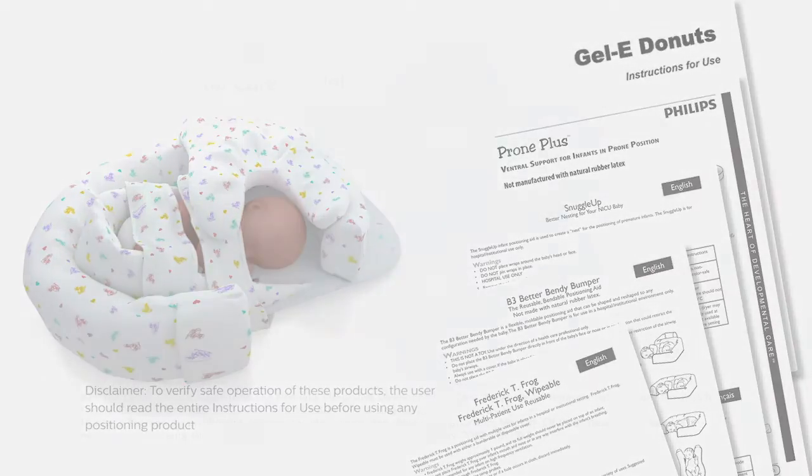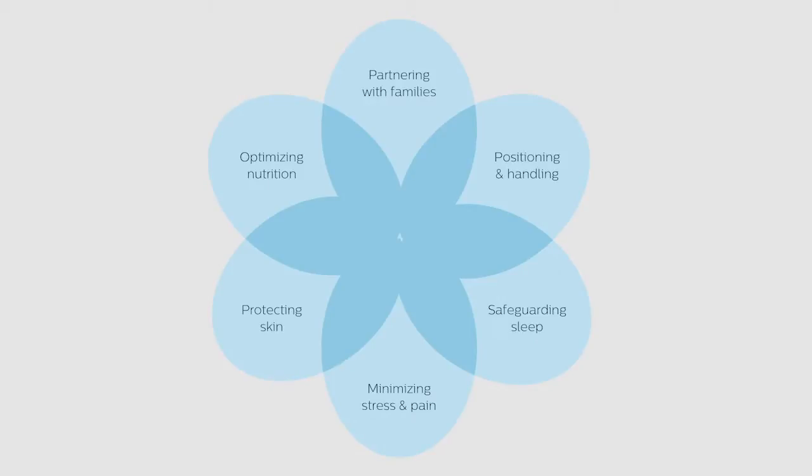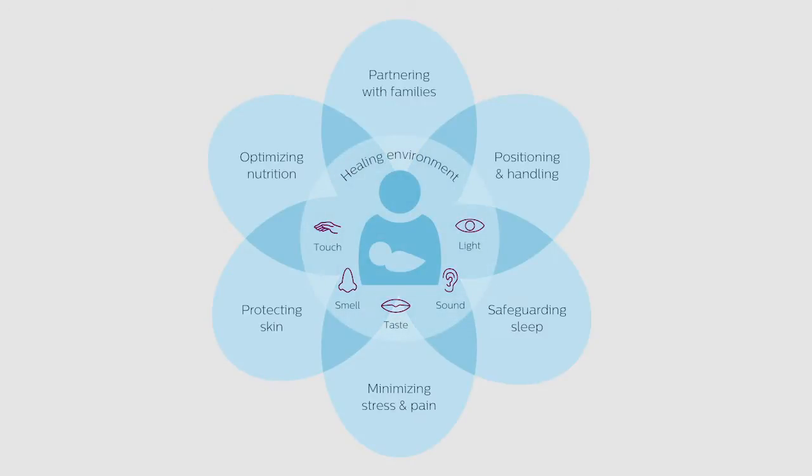In its neonatal integrative developmental care model, Philips identifies 7 core measures that is a framework for neonatal developmental care. The overlapping petals demonstrate the integrative nature of developmental care as a guide for clinical practice to support the delivery of neuroprotection. The petals represent the core measures, while the center represents the healing environment core measure, which supports the developing sensory system. Positioning and handling is key to neuroprotective care development, as it can influence neuromotor and musculoskeletal development, physiologic function and stability, skin integrity, thermal regulation, bone density, sleep facilitation, and brain development.